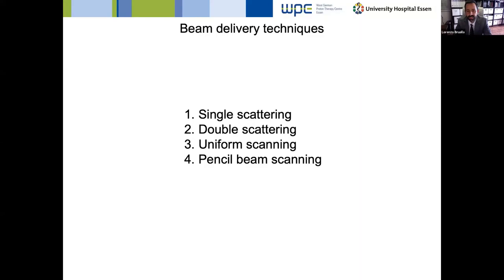And then we have uniform scanning, which is something in between double scattering and pencil beam scanning. That is, there is a movement of the pencil beam. And the last developed technique is pencil beam scanning, which is similar to what we know from old CRT TVs. You have a pencil beam of ionized matter, electrically charged particles, which are protons, and you can direct this beam with two pairs of magnets. So you can paint the tumor without any need of scattering.